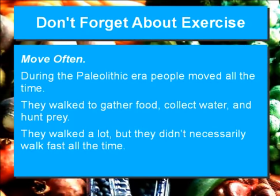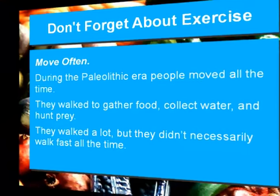Move often. During the Paleolithic era, people moved all the time. They walked to gather food, collect water, and hunt prey. They walked a lot, but they didn't necessarily walk fast all the time.